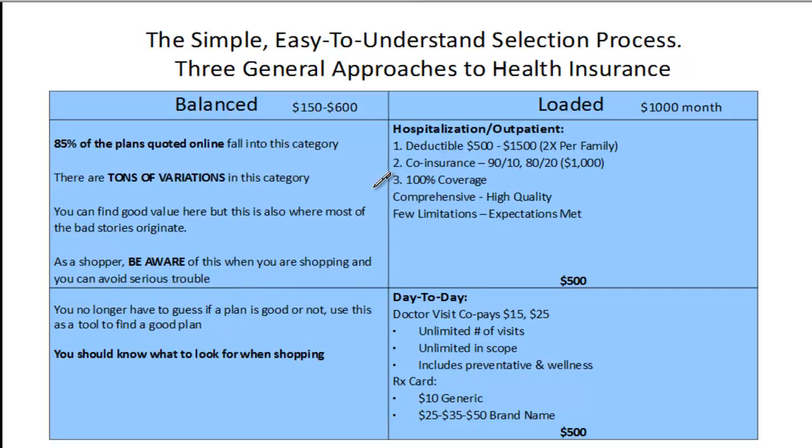What's important to know as a shopper is that 85% of plans quoted online fall into this category. When you get quotes, you'll see balanced plans all over the place. And remember, you have to look at the detail. Now that you understand that there's so much range here, you can look at some specific areas to see what type of plan it is. You no longer need to guess. Use this as a benchmark to look at plans, and you should know a lot more when you're shopping. We'll now move to the simple plan, which is another category in health insurance.